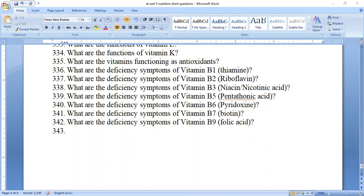And what are the deficiency symptoms of vitamin B12, cobalamin, correct? Yes, sir. Loss of balance, numbness, and anemia. Numbness and anemia, correct? Yes, sir.